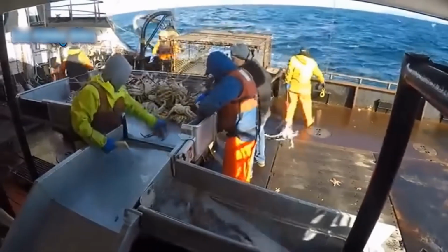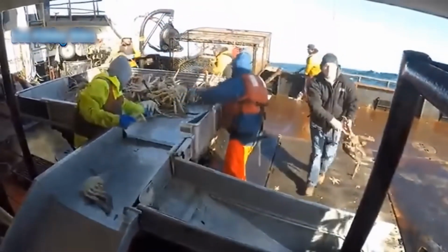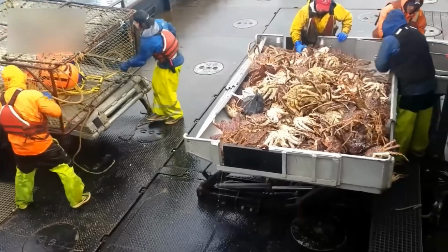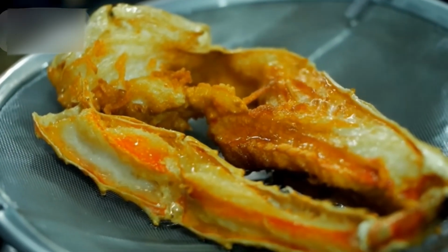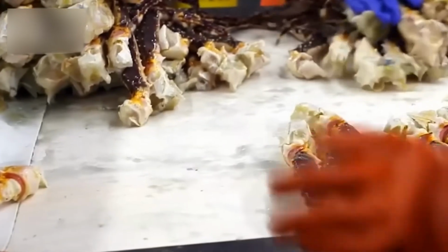But first, let me ask you something. Why are king crabs so dang popular? Well, giant king crabs, especially red king crabs, also known as Paralithodes kamchaticus, are prized for their sweet, tender meat and massive size, making them a global seafood favorite.